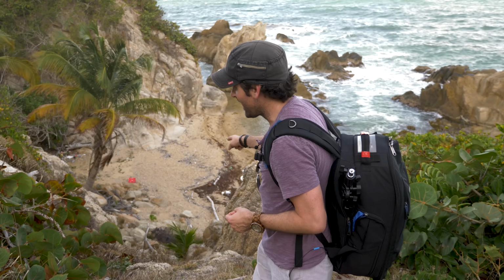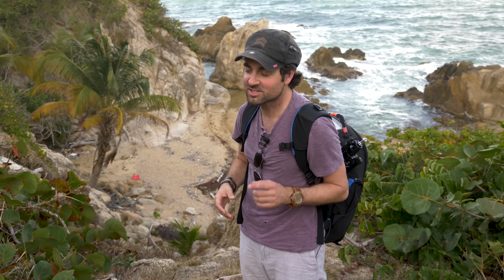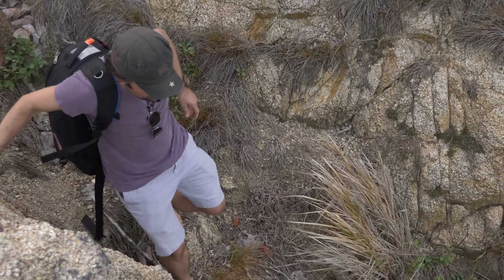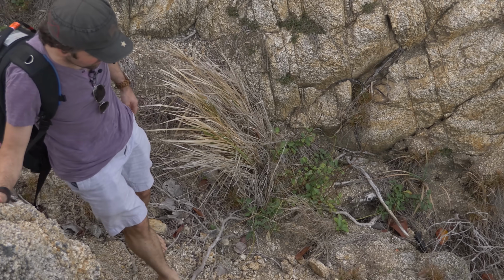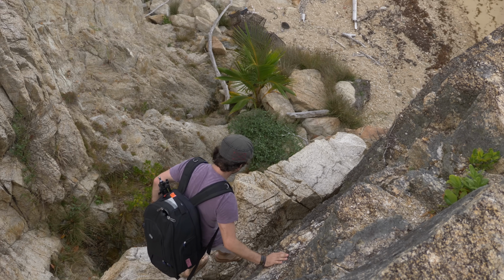So we gotta hike down all the way here, get down to the bottom of this little beach, and then go around the corner, but I think this spot's gonna be perfect. This little path is definitely challenging. And you probably don't wanna do this in flip-flops, but that's the Puerto Rican lifestyle. This feels a little bit like Angel's Landing.